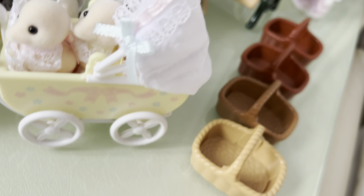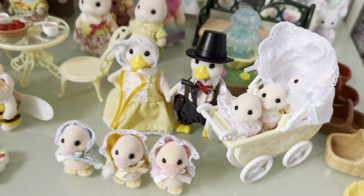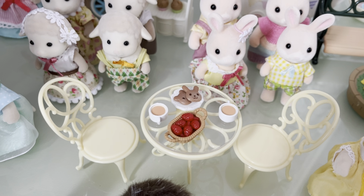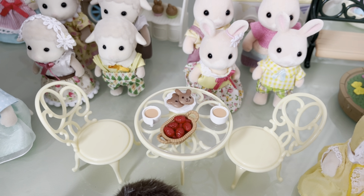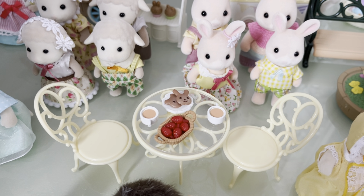Four Playmobil baskets with handles and a fifth without handles. Paralton ducks and darling ducklings. And finally an exclusive garden table and chess set in beige. I also bought a basket of strawberries, cookies and cups of coffee at the table.